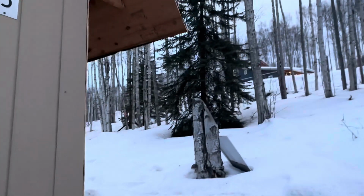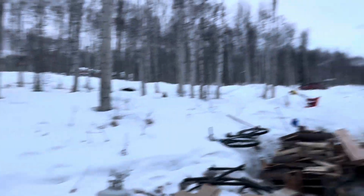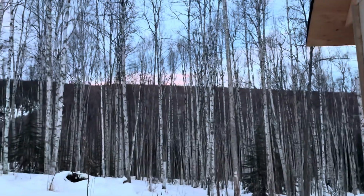Woodpecker out here somewhere. Kind of like a pink hue everywhere. Beautiful sunrise.